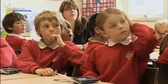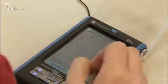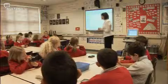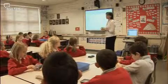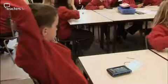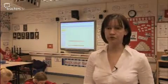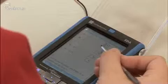The EDAs can communicate with the whiteboard and vice versa, making instant assessment easy. I'm going to ask you to log on to my computer, and I'm going to send you a quick quiz. Currently the children are using a quiz which is looking at things we've done during the week or maybe the past fortnight. It's a quick way of assessing exactly what they do know and what they don't know. So I've set them a set of questions, sent it out to them.